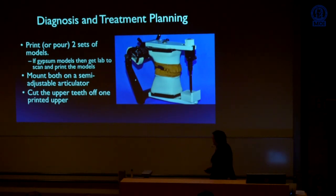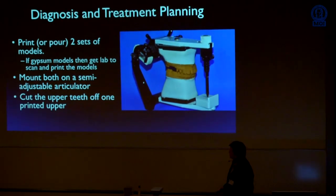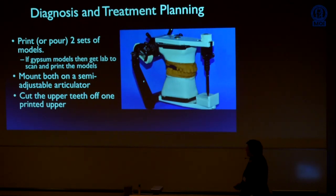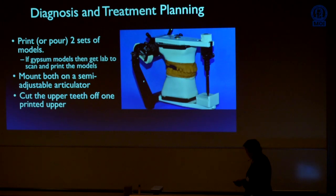With the models, we print or pour two sets of models. If we do pour the models, we ask the lab to digitize them, scan and print them. We mount both sets on a semi-adjustable articulator. Then we cut the upper teeth off one of the printed uppers. And the reason for that will become clear as we go on.